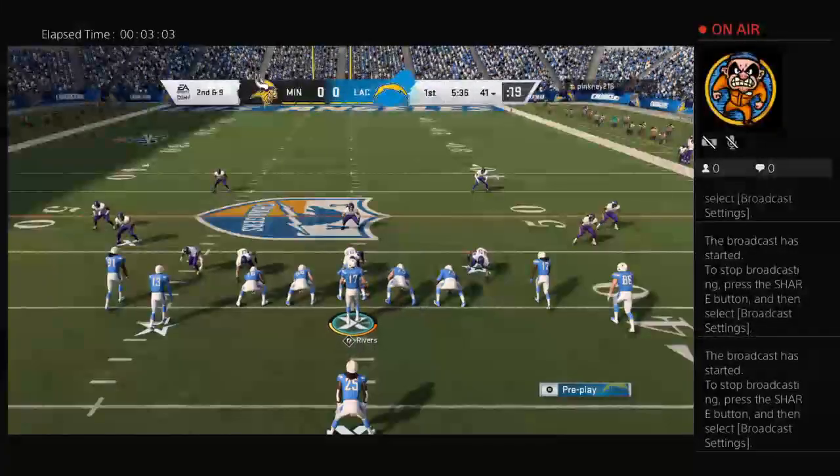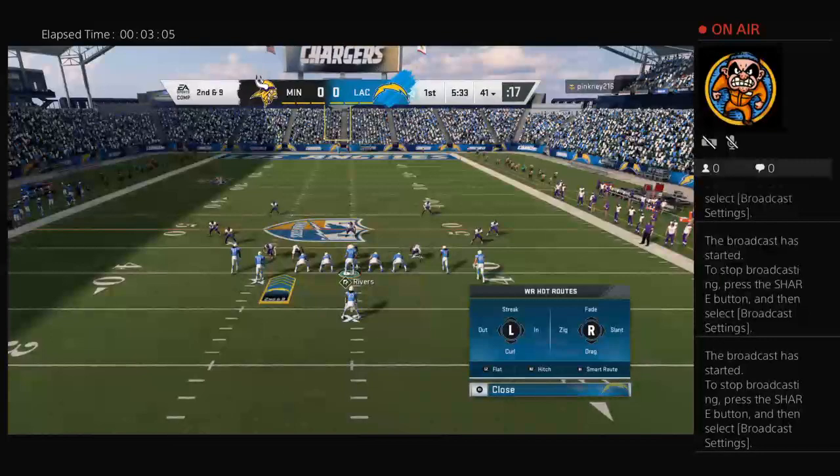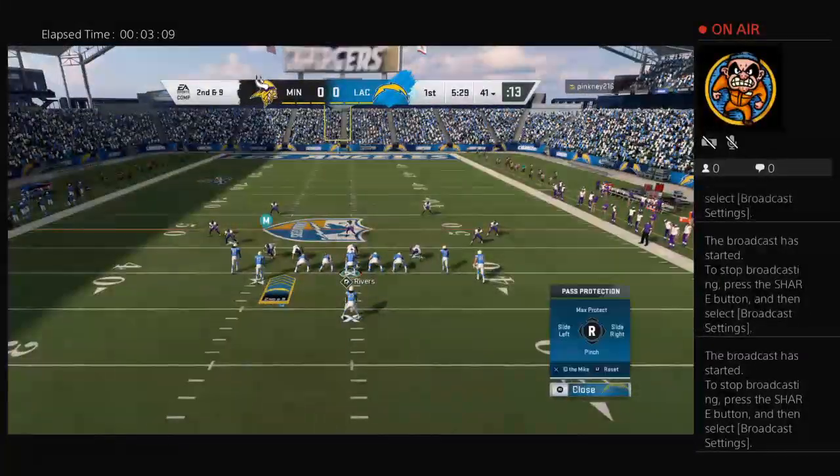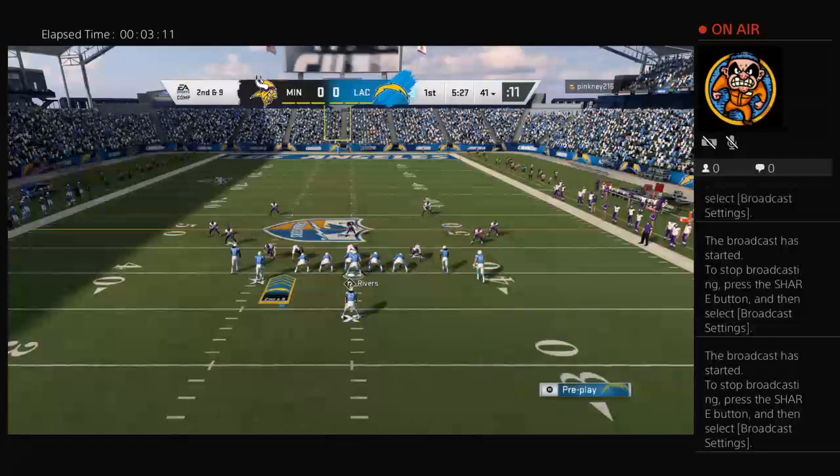The run only got a yard. Here's 2nd and 9.